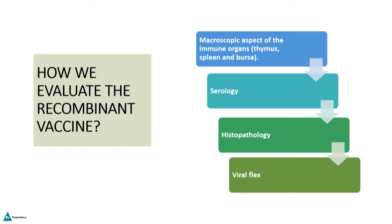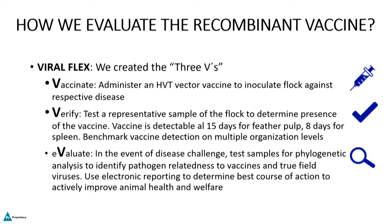How can we evaluate the recombinant vaccines? We have these three methods: the macroscopic aspect, the serology, and the histopathology. But finally, we have this new tool that is called Viroflex. And Viroflex is something that's created with the new technology, and it's like an FTA card that has a bar code. But this has three V's that we consider important.